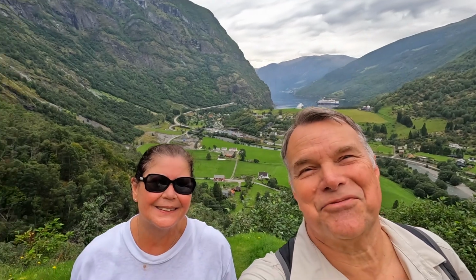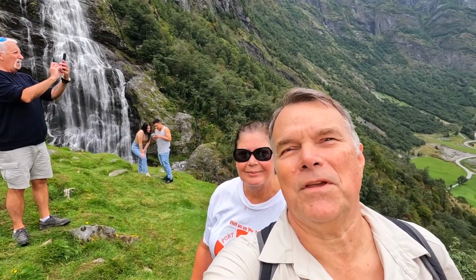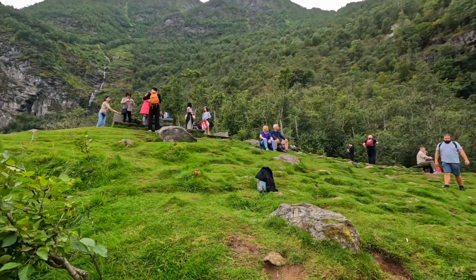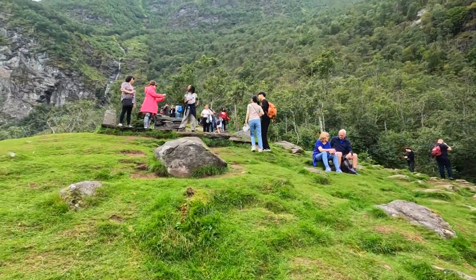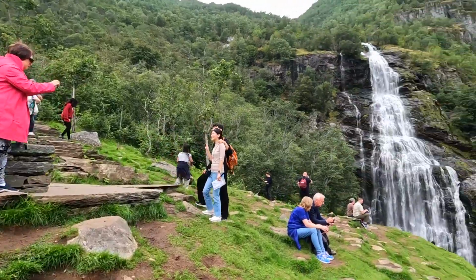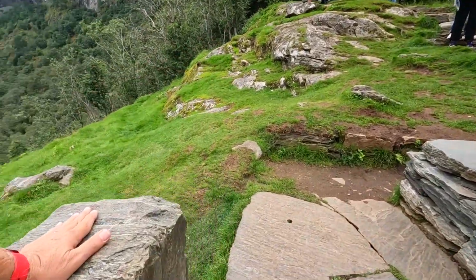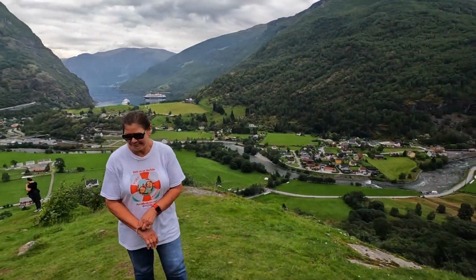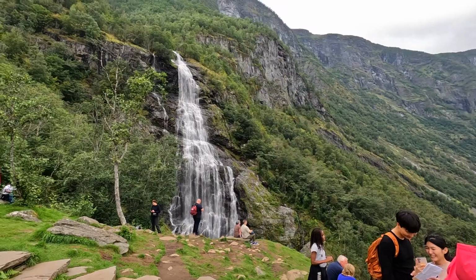Hey, so this is Flam, and that is Brekkefossen Falls. See that? And this is us heading back down that way. So we gotta go up because we came down this grassy knoll. And I took the hard way. And there's no shortage of people up here. But there is this. And that view. And that view. And those falls.